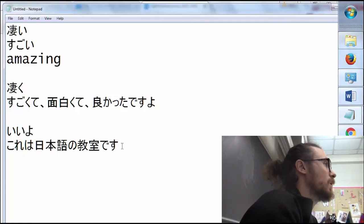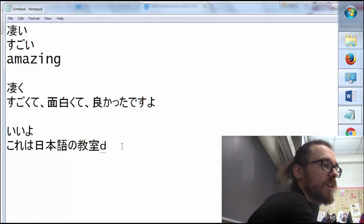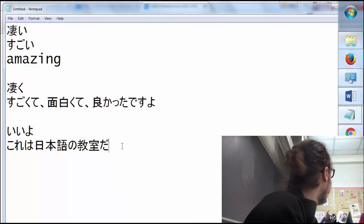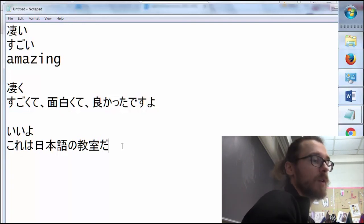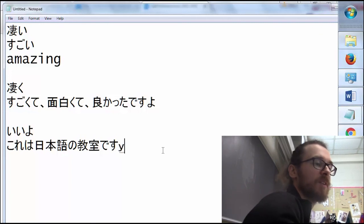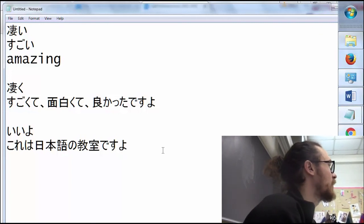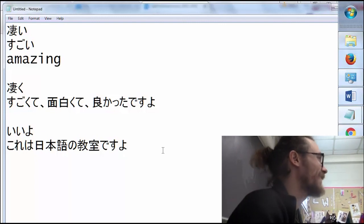Kyoshitsu desu. "Desu" becomes polite. Kyoshitsu da is just regular. So, kore wa nihongo no kyoshitsu desu. That's just like if you already know it, it's like a title, a statement like that. Or if you don't know yet, I'm telling you about it. Kore wa nihongo no kyoshitsu desu yo. Just letting you know.